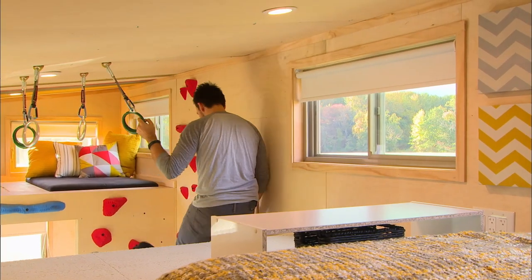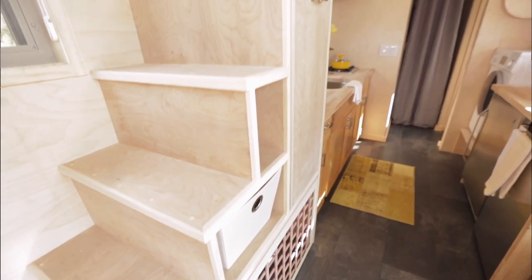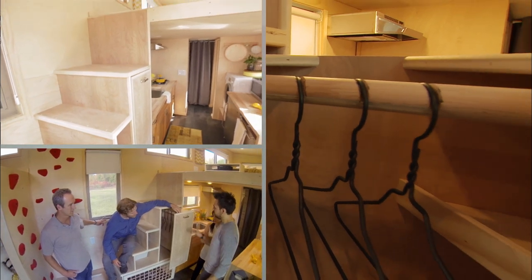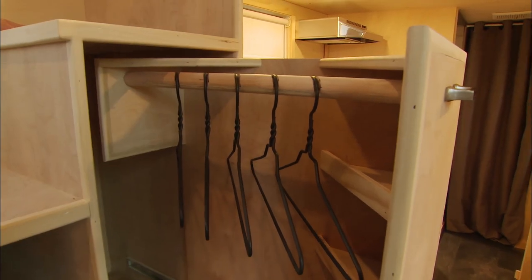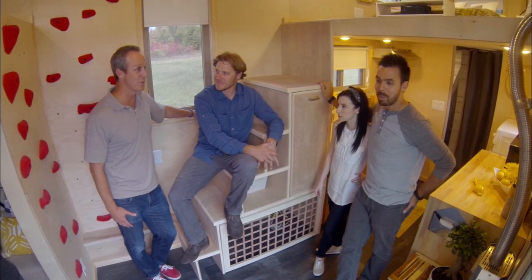Hey, come over here. I want you guys to check out these stairs. This is just a series of boxes stacked on top of each other. They look nice, and then you can store anything you want in the spaces. That's perfect. This design is amazing. I love that. This is it. This is your guys' house. Life dream achieved. Now there's only one more thing left to do.